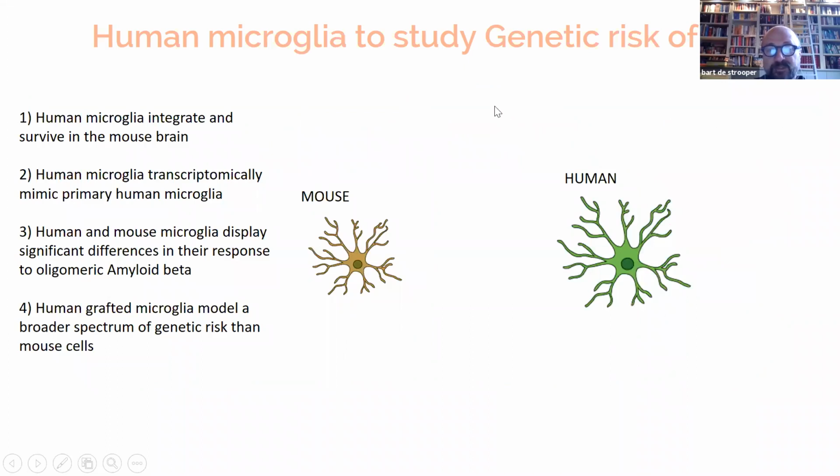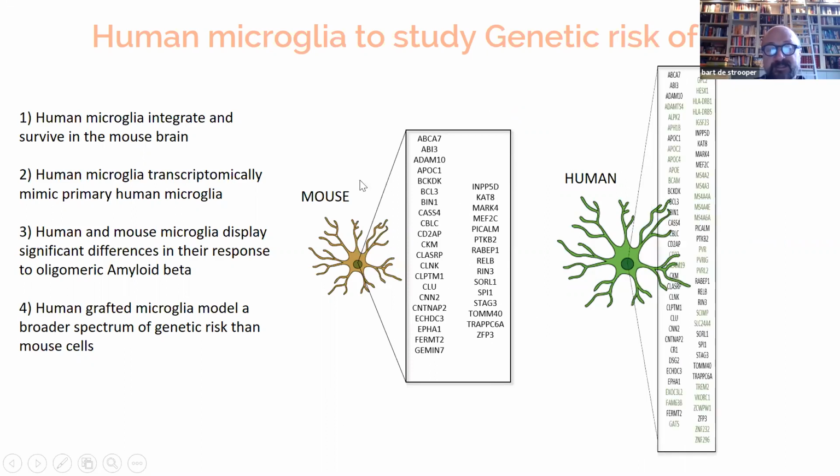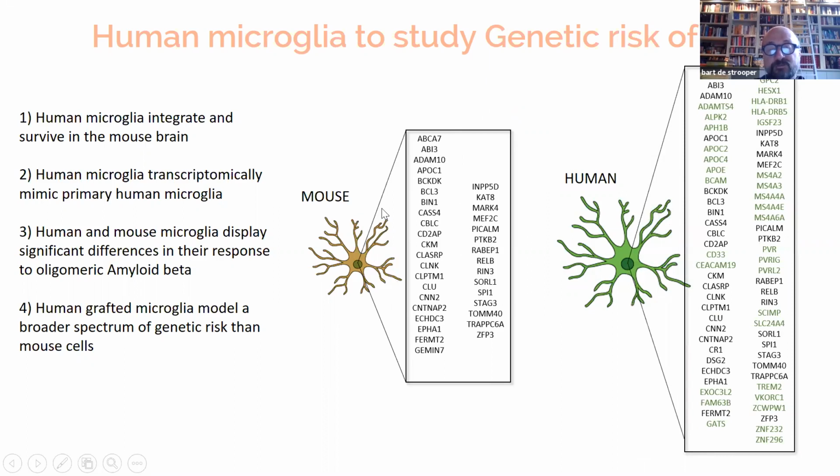And so if we briefly compare the transcription profile of the mouse microglia, and we look at genes which are relevant for Alzheimer's disease, like ABCA7 or BIN1 or other genes which have been identified in GWAS studies, SORL1, for instance, then they are present and they are interesting to study in the mouse microglia. But when we use human microglia, you see a staggering increase in genes which are not really very well expressed or are very different in composition in the mouse microglia.